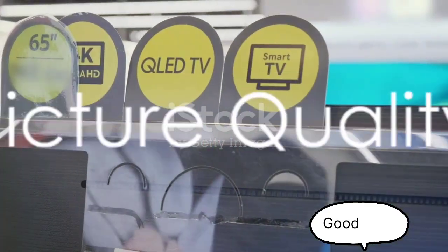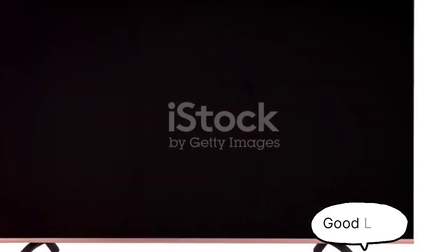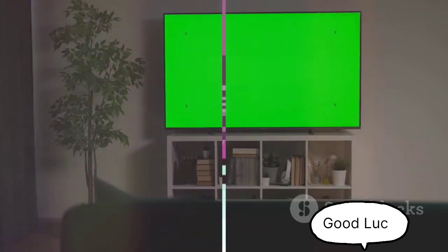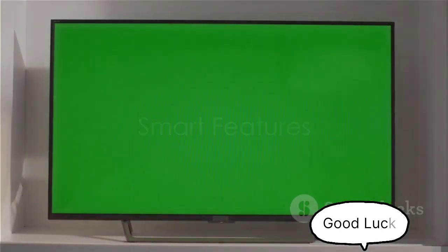When it comes to picture quality, both brands provide excellent displays. LG TVs often use OLED or nanocell technology, offering deep blacks, vibrant colors, and wide viewing angles. Mi TVs, on the other hand, come with LED panels that provide bright images and accurate color fidelity at a lower price point. In terms of smart features, both LG and Mi TVs run on their respective operating systems.